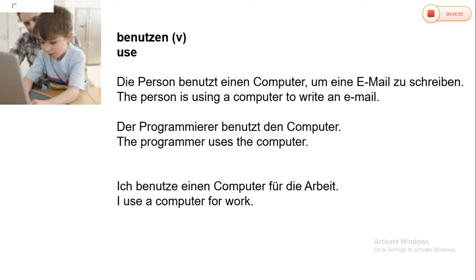Benutzen, which means to use. The person is using a computer to write an email. Die Person benutzt einen Computer, eine E-Mail zu schreiben. The programmer uses the computer. Der Programmierer benutzt den Computer. I use a computer for work. Ich benutze einen Computer für die Arbeit.